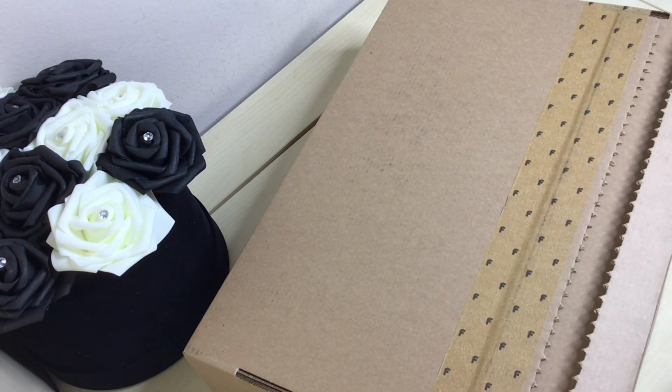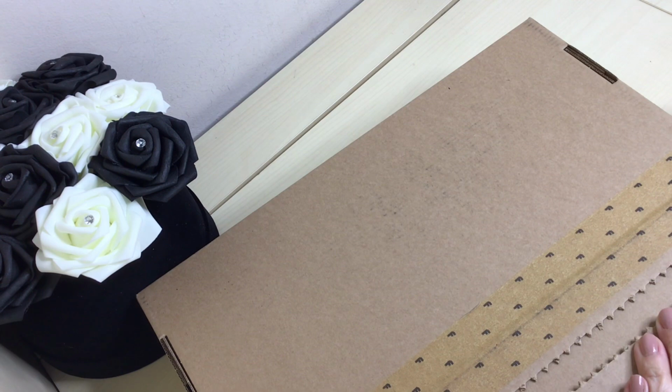Now this is a Saint Laurent item, as you know, continuing my love of Saint Laurent. Got quite a few of their items now, so let's get into it.